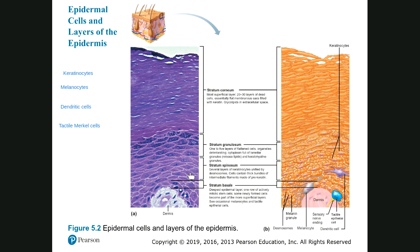The cells of the stratum corneum are shed regularly. These cells are the dandruff that sheds from the scalp and the flakes that come off dry skin. In a lifetime, the average person sheds 18 kilograms, or about 40 pounds, of these dead, flaky cells.